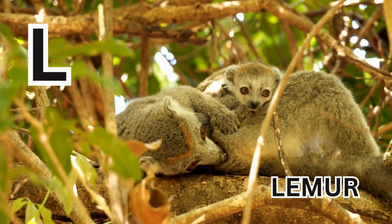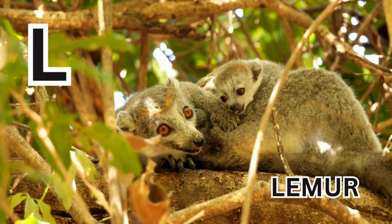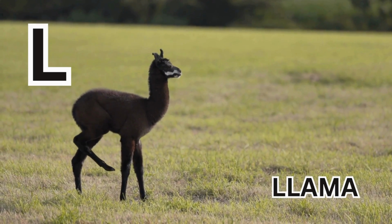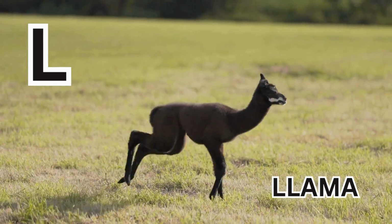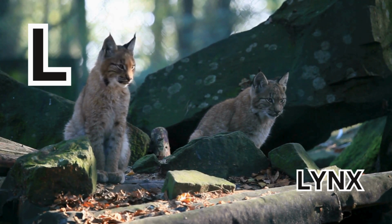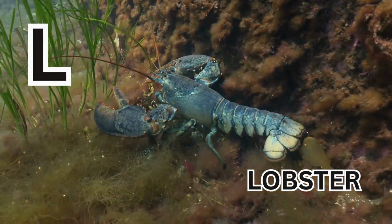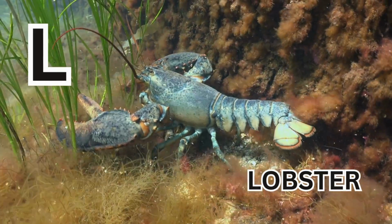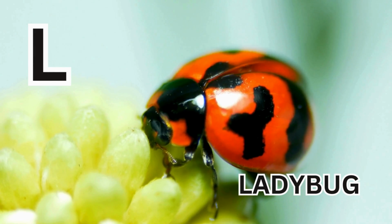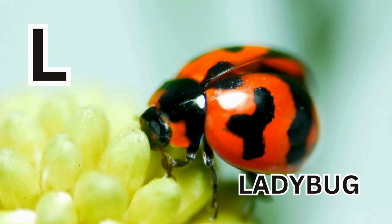L is for lemur. Lemur. L is for llama. Llama. L is for lynx. Lynx. L is for lobster. Lobster. L is for ladybug. Ladybug.